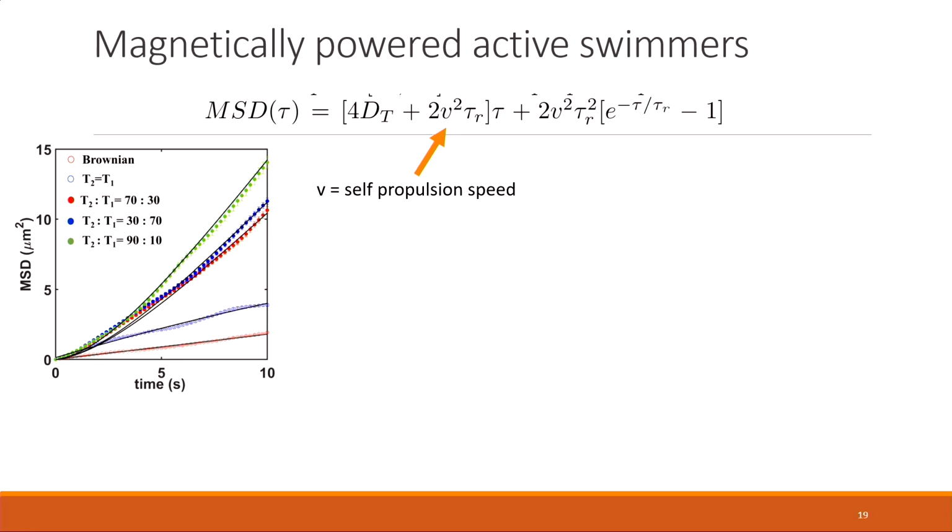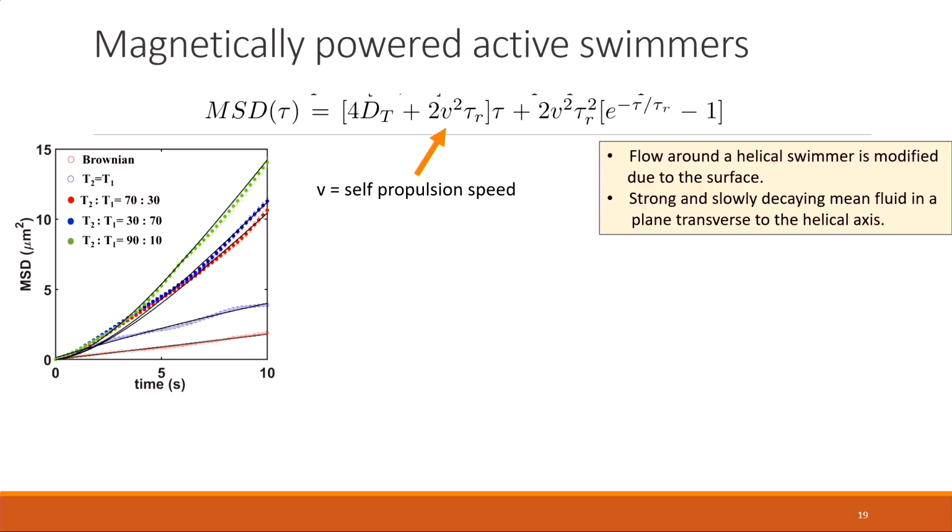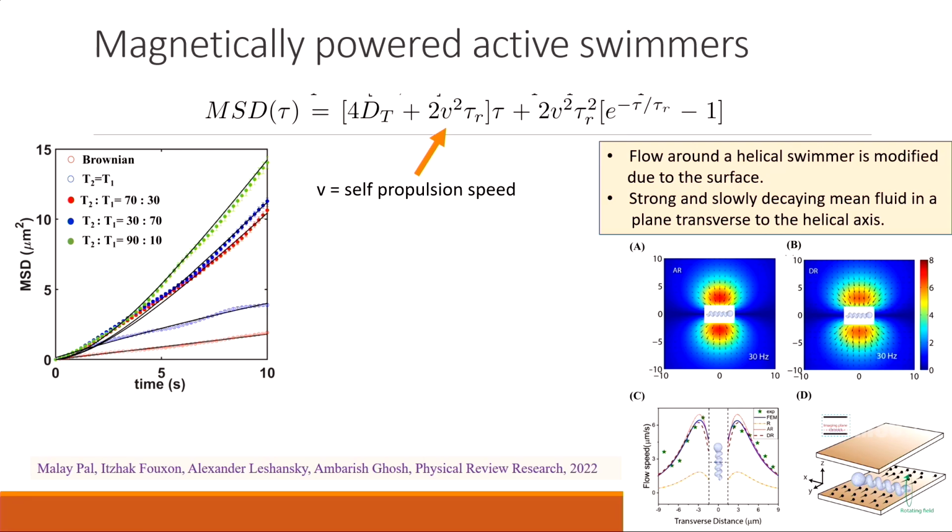At very short distances, they of course interact magnetically, but at the typical distances that we have in the experiments, hydrodynamics is far stronger and far more long-ranged. So one of the things that we did is to actually look at the hydrodynamic flow that the helix produces as it swims. This is a work in collaboration with Alex from Technion, and what we did was take the swimmers, not consider the swimming in bulk medium, but assume things to be reasonably close to a surface.